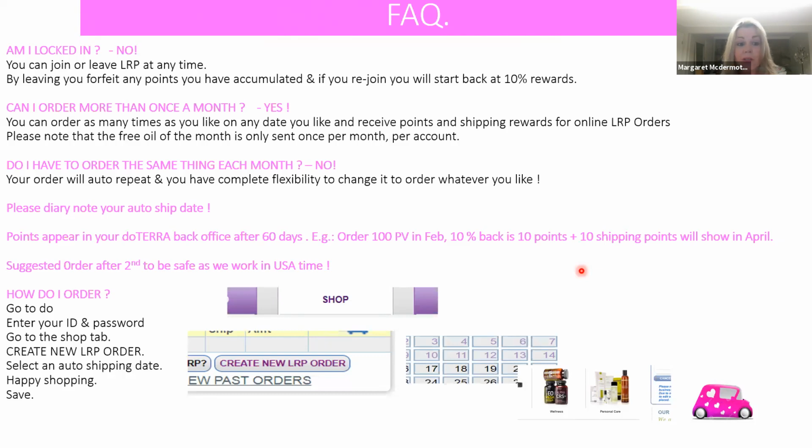Okay, so how do you order? You just need to go on to www.doterra.co.nz, enter your password, go to the shop tab and create a new loyalty rewards order. Select your auto shipping date and basically happy shopping, and you get to save 25%, and then after you've been on a year you will get an additional 30% back if you've consistently been doing a 50 PV order.